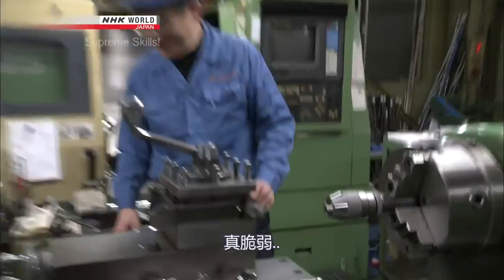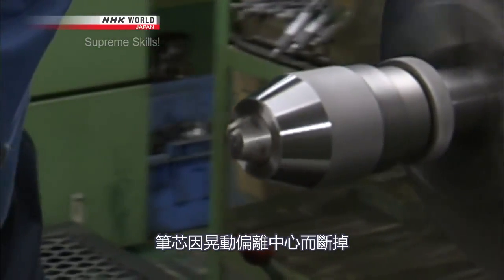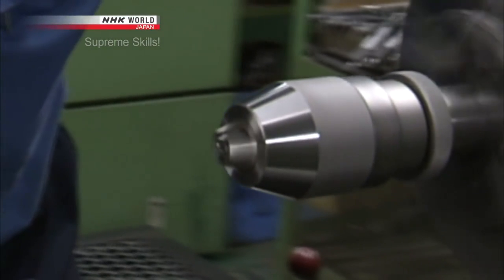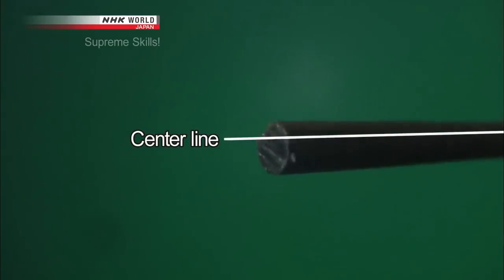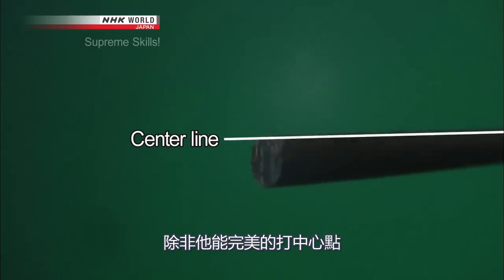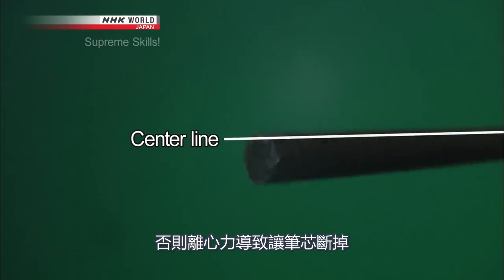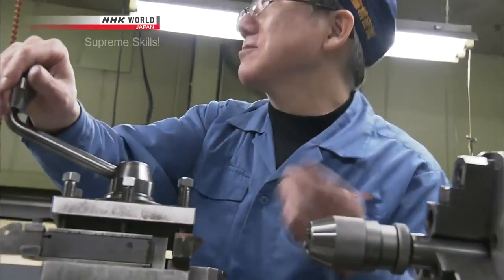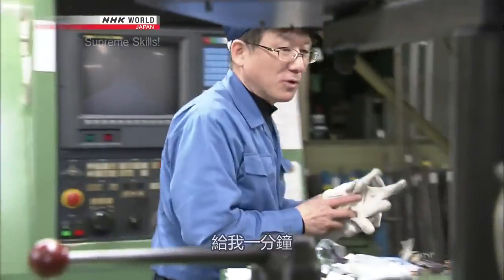So fragile. The lead went off center and broke off. It wasn't as straight as it looked. Unless he can center it perfectly, centrifugal force will break the lead. Man, how can he center it? Just a minute.